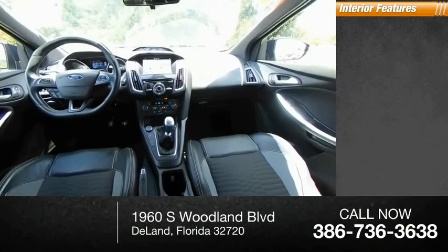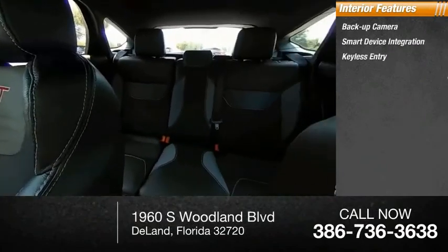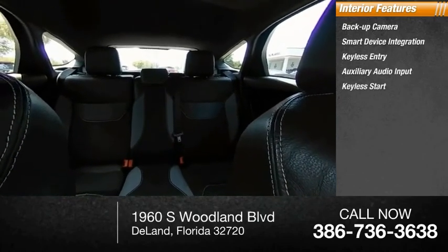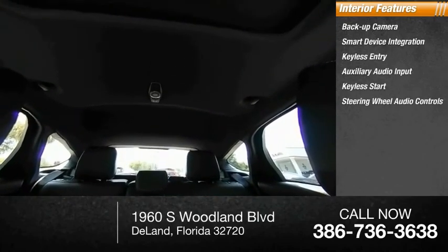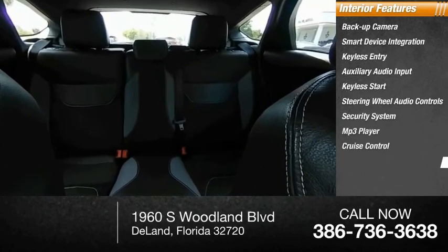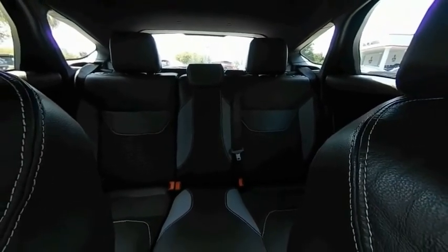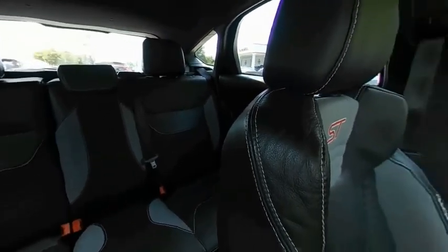Inside you'll find backup camera, smart device integration, keyless entry, auxiliary audio input, keyless start, steering wheel audio controls, security system, MP3 player, cruise control, trip computer. Take this vehicle for a spin and see why so many shoppers are now proud owners.